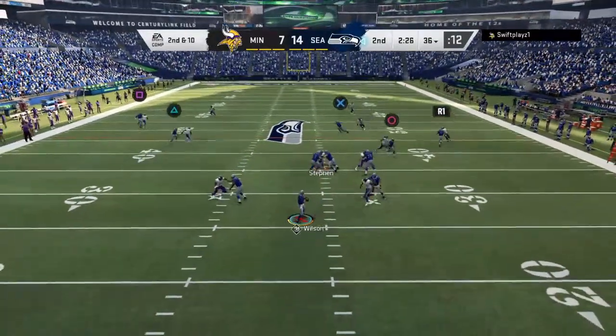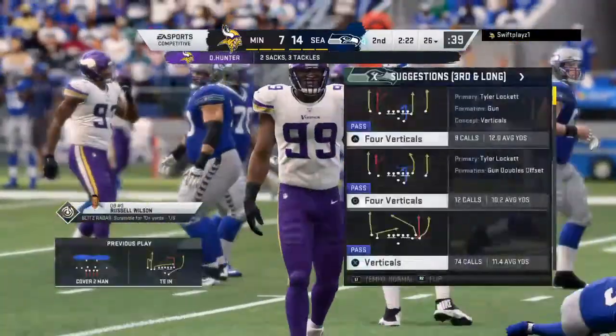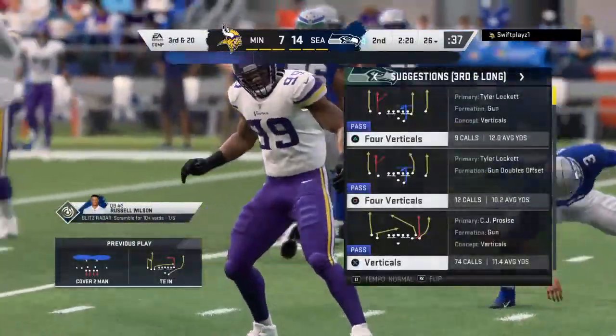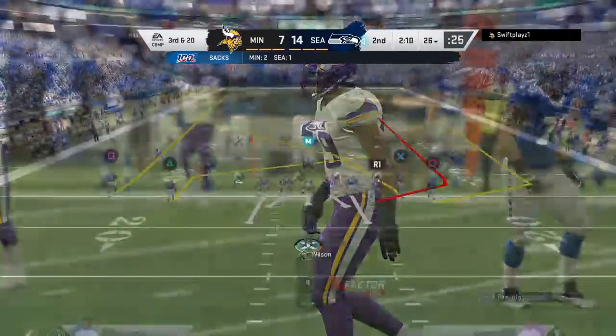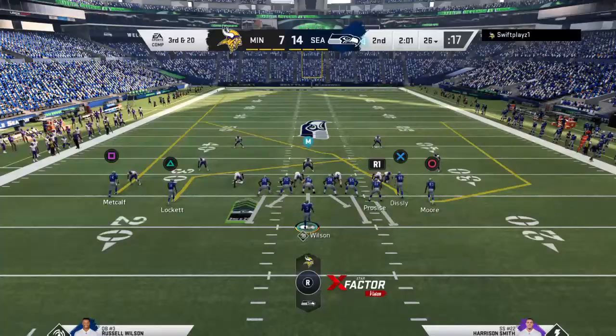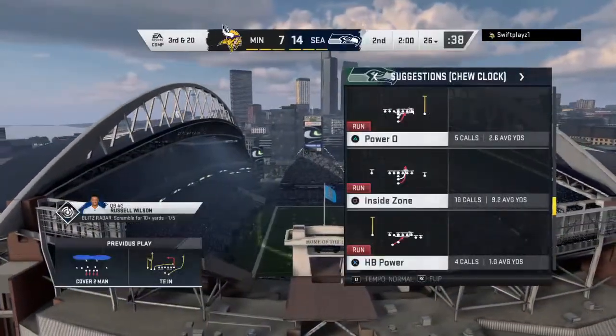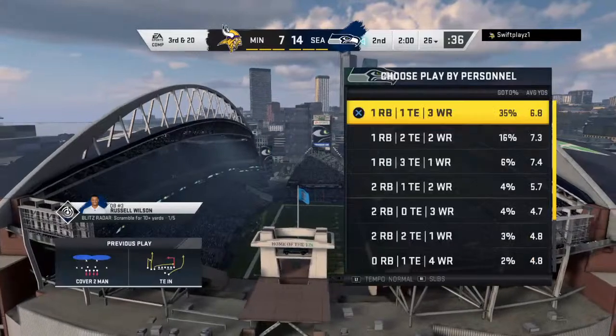Looking to throw on 2nd down. Wilson, nowhere to escape, and he goes down. Danielle Hunter able to get in there for his 2nd sack of the afternoon. Wilson to the Seahawks looking for something big following the sack. It's 3rd and long here. We've hit the 2-minute mark of the 2nd quarter. 14-7.